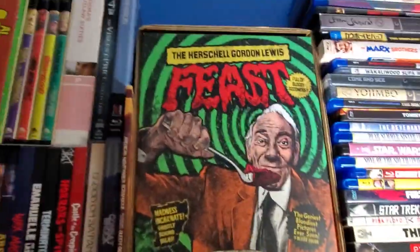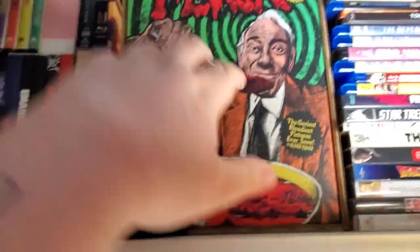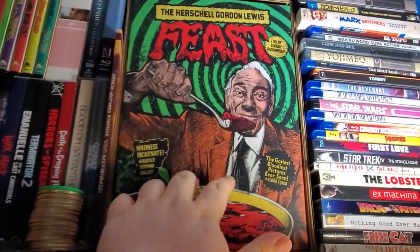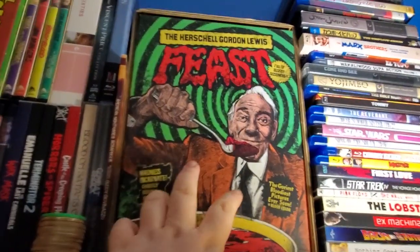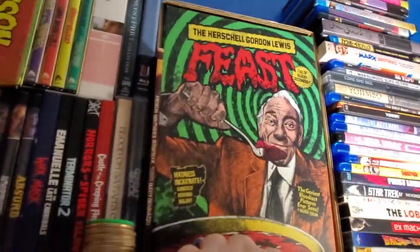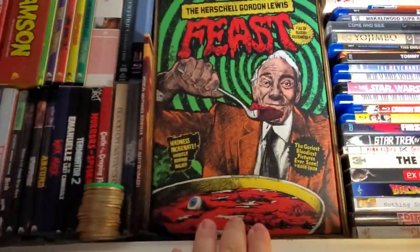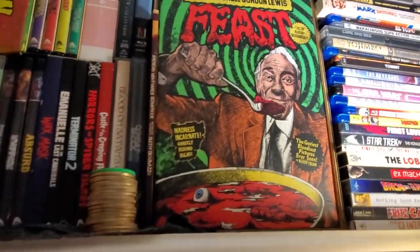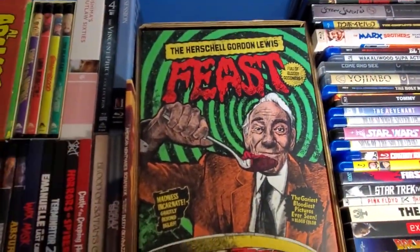Then you got this, which is a really big piece in my collection. I love this release. This is the Herschel Gordon Lewis Feast box set from Arrow. This is out of print, going for crazy prices now. I know there's a standard edition release, but the standard edition release is perfectly fine. I do recommend picking that one up.